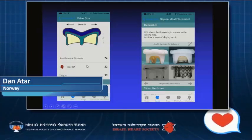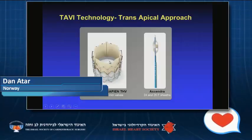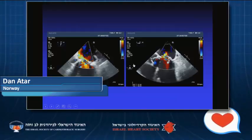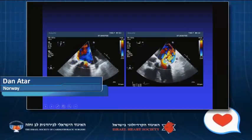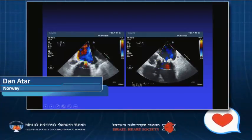For example, if you have the 27 valve, you are recommended to put a Sapien 26. So we use the Sapien XT with the Ascendra implantation hardware, and these are two typical echoes. This patient has a valve tear, and you see an eccentric jet of MR here, or severe MR with the torn leaflet here that causes severe MR.